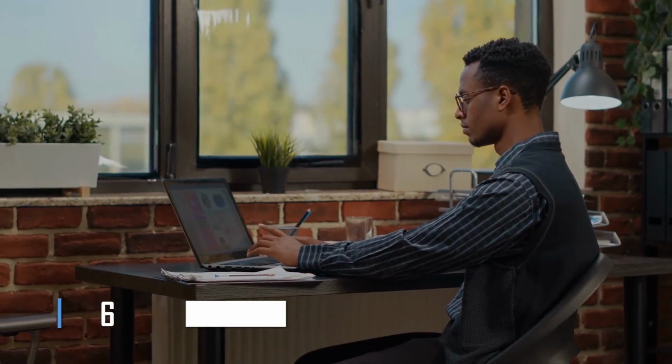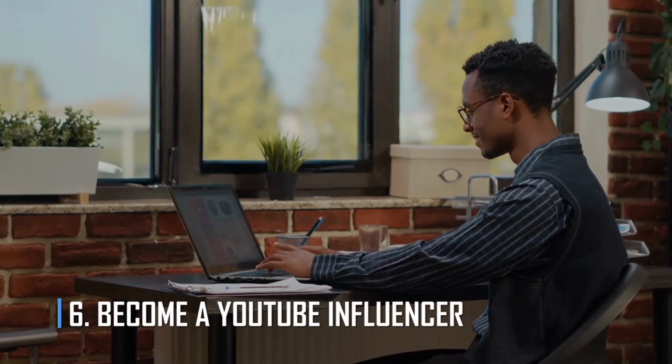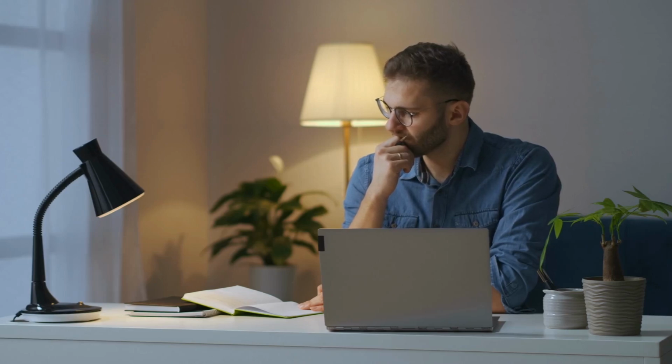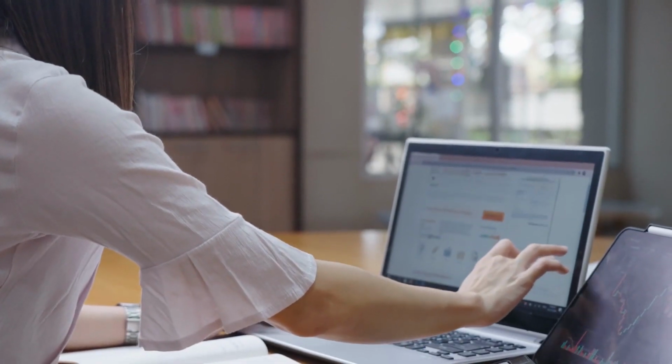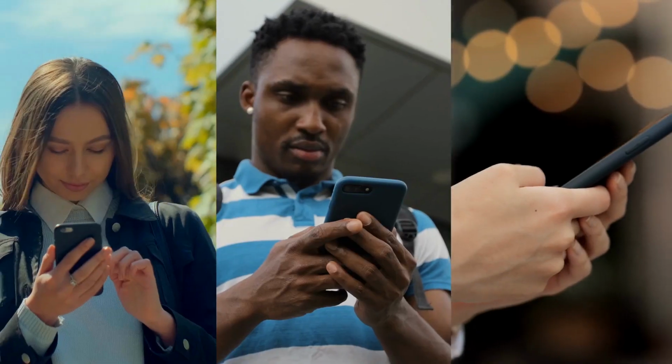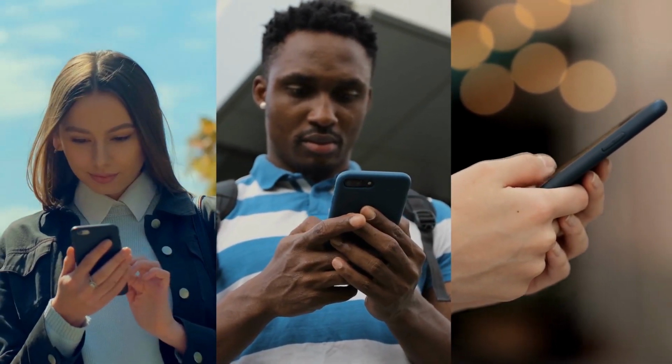Number 6. Become a YouTube influencer. With influencer marketing on the rise, there's a big opportunity for you as a creator to get in on the action. But where do you start? According to YouTube marketing expert and influencer Brendan Gahan, creators should establish a flat fee by taking the number of views their videos typically receive and multiplying it by 15 cents per view.